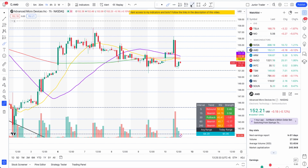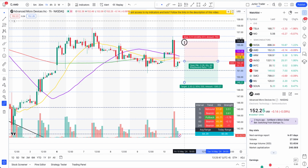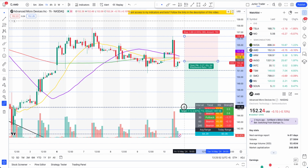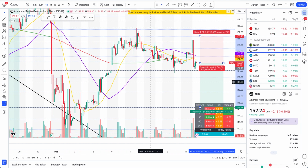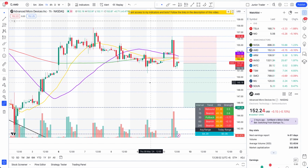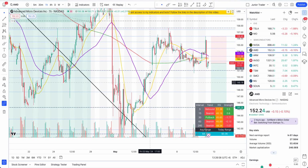And yes, I'm looking to open up a short play on this. Usually I don't open plays on Friday, so I will see, but it's right at my very interesting area where I would want to open up a short, and I can even have a stop loss somewhere up here, 156.42, and I'm targeting this 145.30. But yes, I'm interested to open up this short play where the price is right now, and I might do that. Once I do, I'll provide you an update as well. I want to provide you a play and also what I'm thinking of. But yes, this is a short play I'm looking at on AMD now.